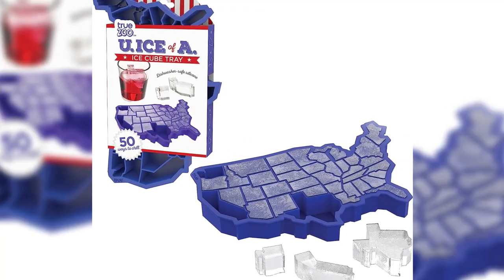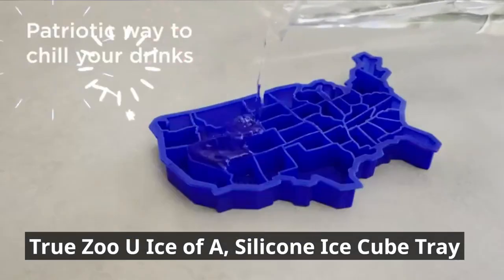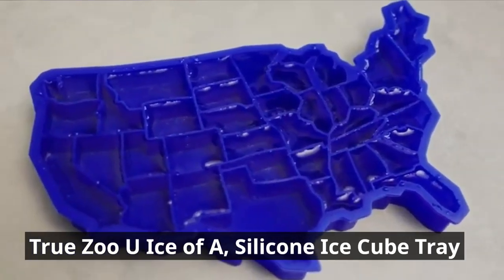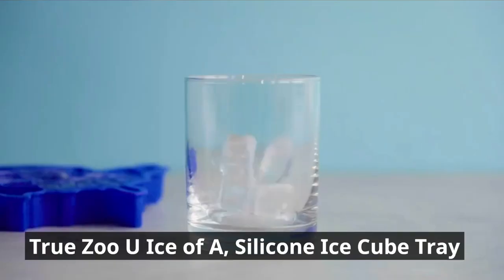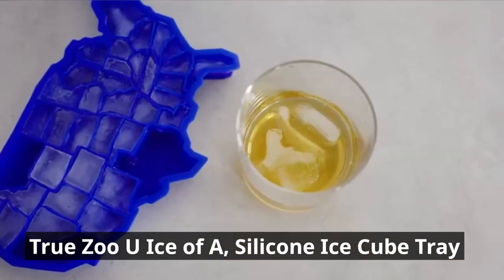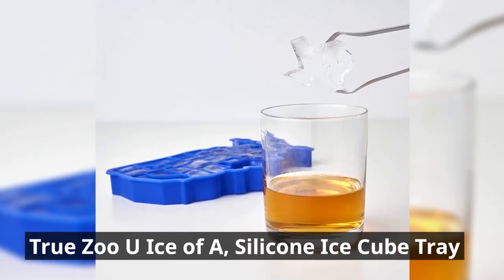Get ready to add a touch of fun to your beverages with the True Zoo Ice of A silicone ice cube tray. This unique ice cube tray creates ice cubes in the shape of the United States. Perfect for parties or simply showing off your patriotism, these ice cubes will add a cool twist to your drinks. Impress your guests and let your drink stand out with this quirky gadget. The True Zoo Ice of A silicone ice cube tray brings a delightful twist to your drink presentation.